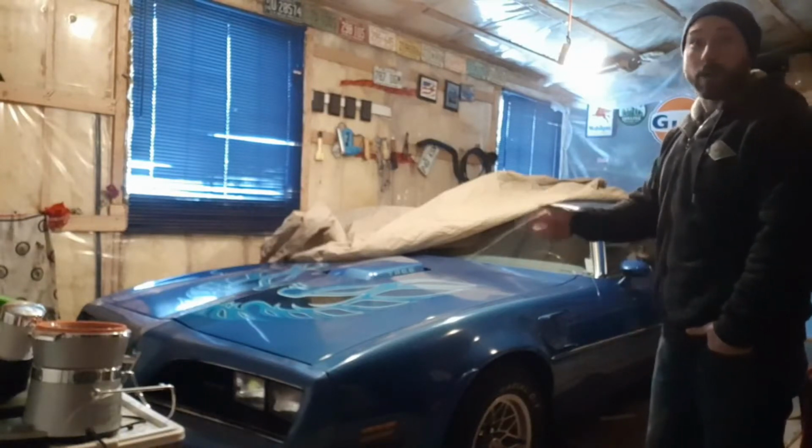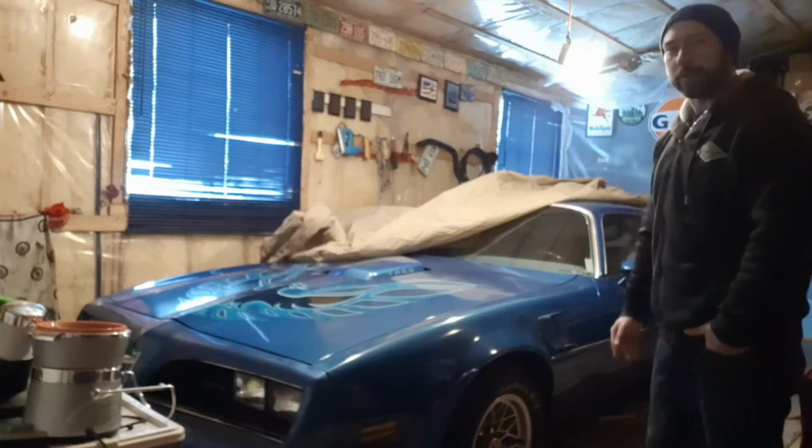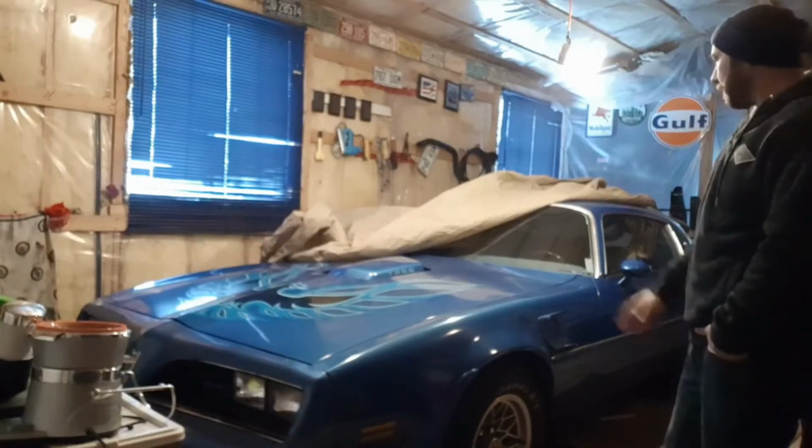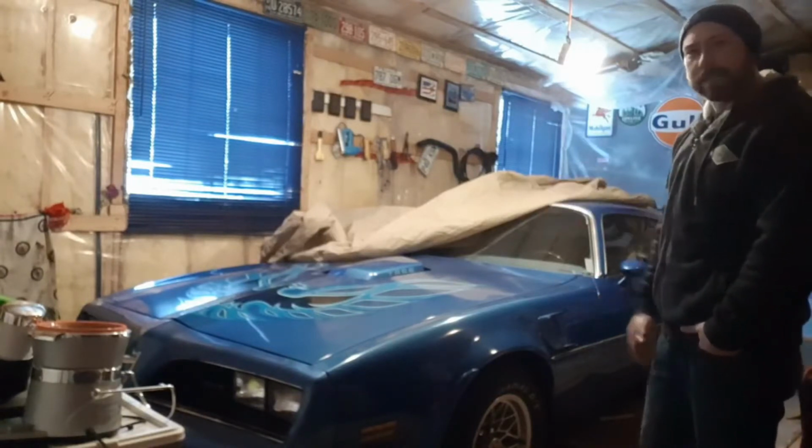So actually, my friend Rob has that car now. Anyways, that's a story for another day. But that's how long I've loved these cars. So I was fortunate enough to get this car in '99. It was my dad's, a buddy of my dad's that he worked with.